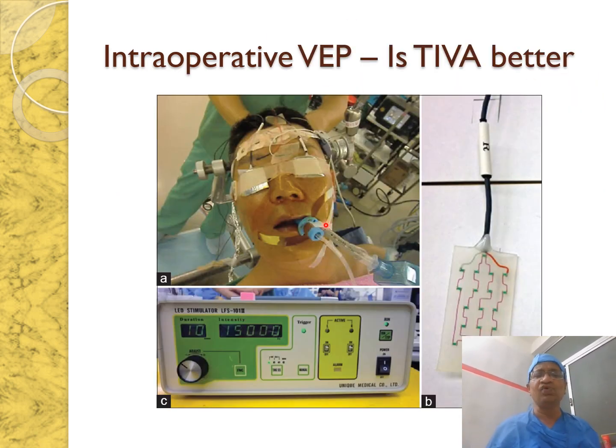Intraoperative visually evoked potentials can give you a clue. They have found that it is a little better with TIVA rather than with inhalational agents, with regard to intraoperative VEP giving a clue to the so-called visual loss.